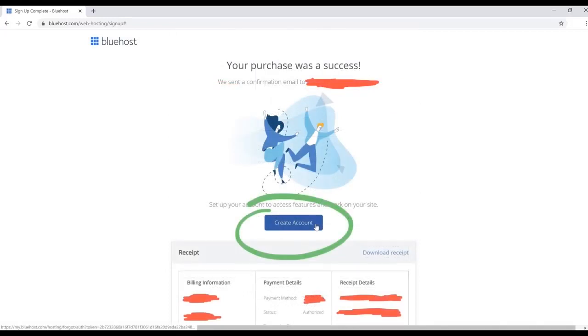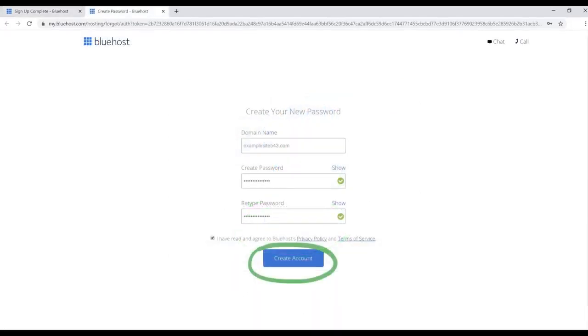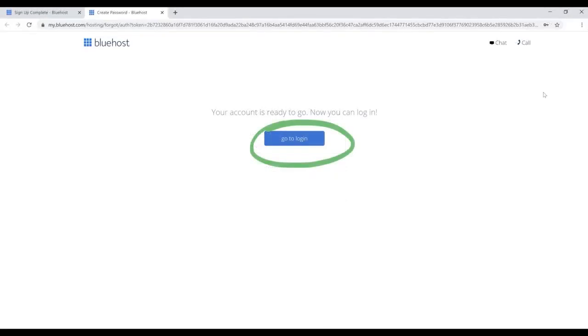And then once we get here, all you're going to have to do is have your domain name entered, and then you're just going to have to create a password. And make sure you make note of that password too, because you're going to need it to log into your account. And then after you check the terms of service box, you can just click on the blue create account button.